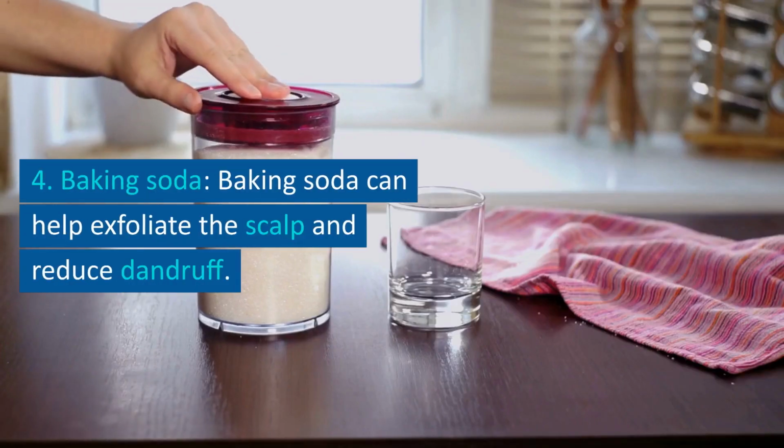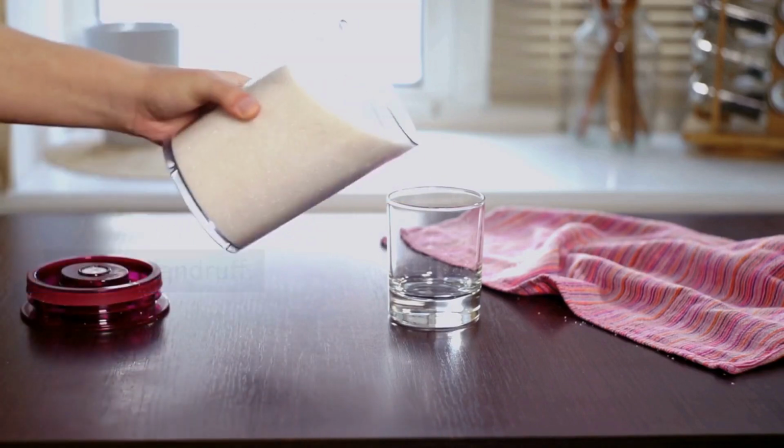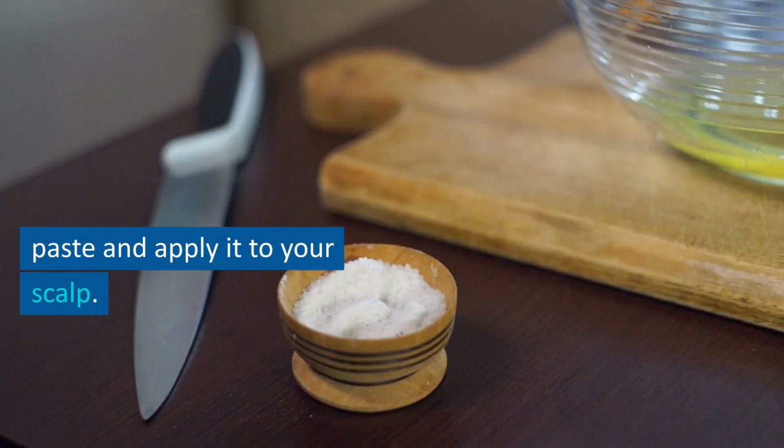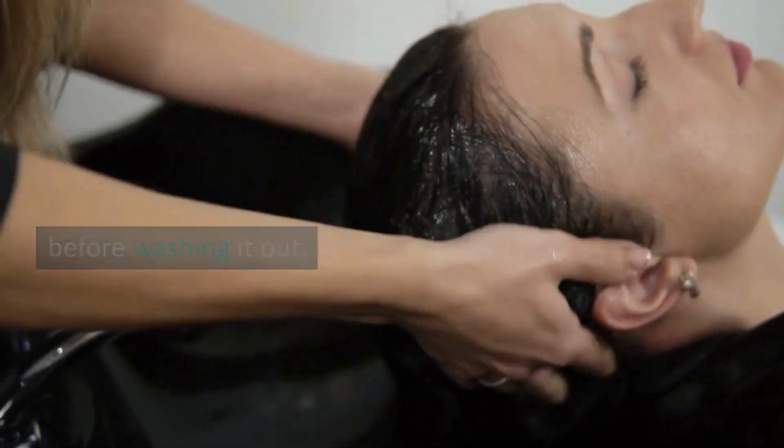4. Baking soda. Baking soda can help exfoliate the scalp and reduce dandruff. Mix a tablespoon of baking soda with water to create a paste and apply it to your scalp. Leave it on for 10 minutes before washing it out.